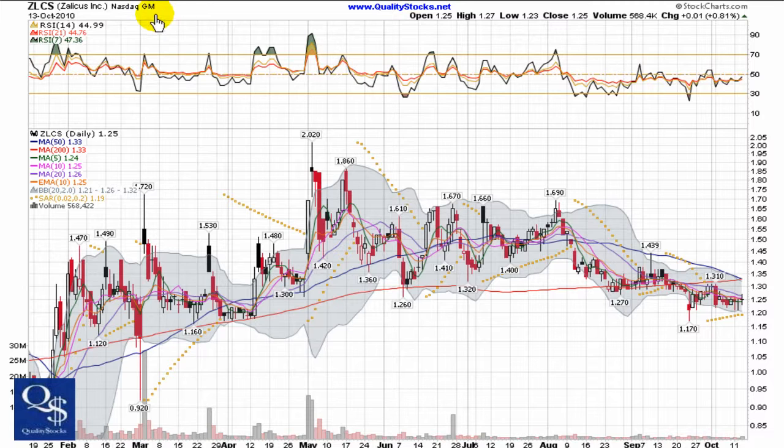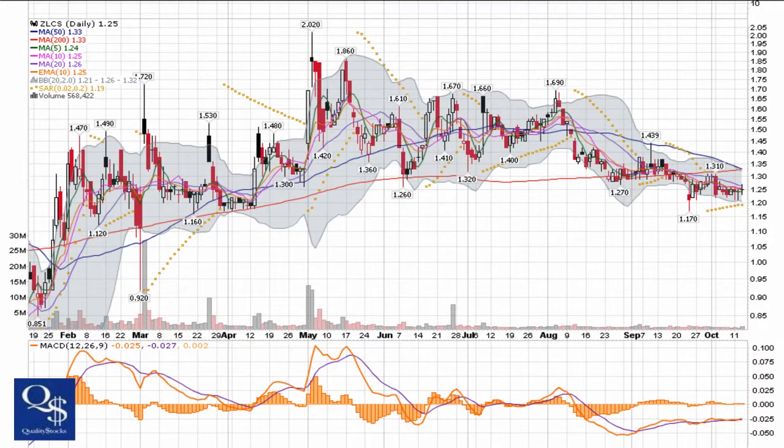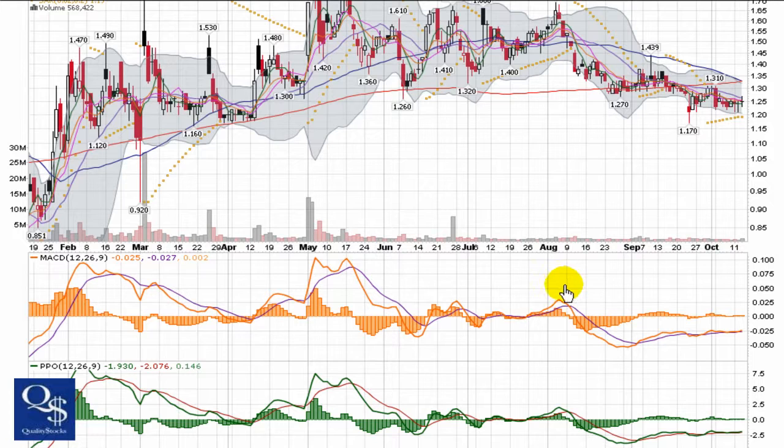This is a NASDAQ Global Market stock trading under the ticker ZLCS. It's a 9-month chart. It's caught my eye because it appears to be at a pretty good support level. I'm going to take a quick look at the indicators and see if they're telling us anything.